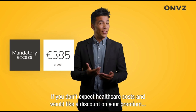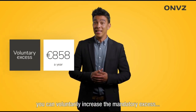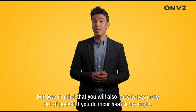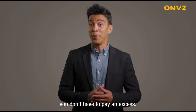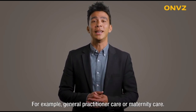If you don't expect healthcare costs and would like a discount on your premium, you can voluntarily increase the mandatory excess. But bear in mind that you will also have to pay more out of pocket if you do incur healthcare costs. For some care covered by the basic insurance, you don't have to pay an excess. For example, general practitioner care or maternity care.